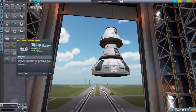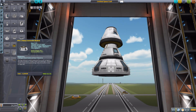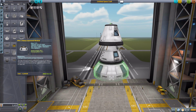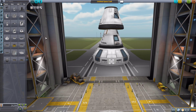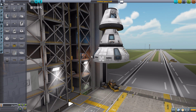As you can see, well, it's a bit larger in size, being for the 3.75 meter variety, and then of course with the top bit going to 2.5 meter. And it's actually very interesting on the internals for this, because all of these command pods do have custom IVAs. In this one, all the Kerbals, because it is kind of stout, all the Kerbals have to lay down to fit in there, and I don't know why, I like the design of that.